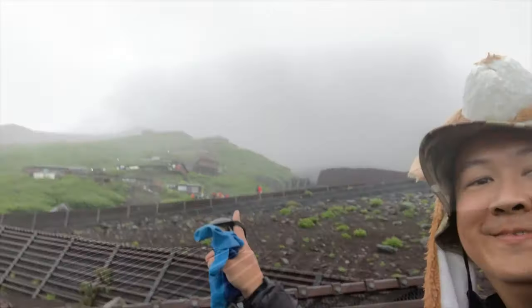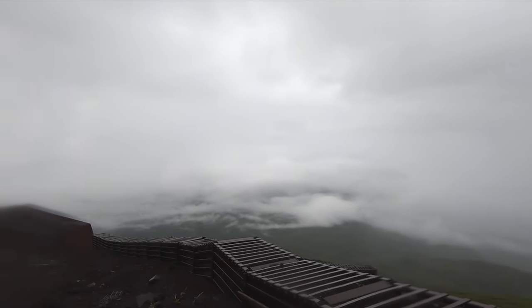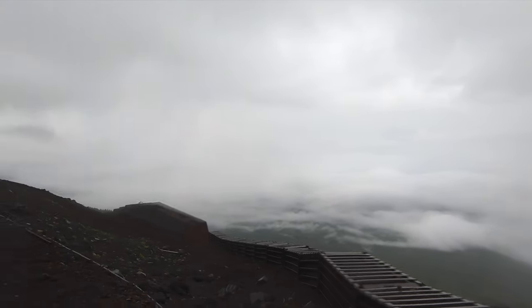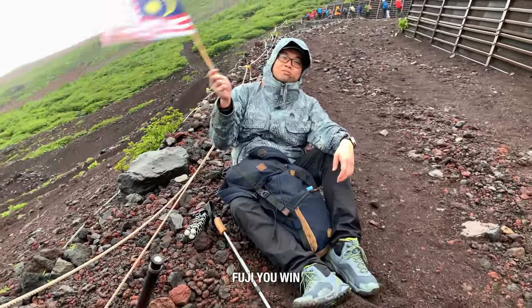Yeah! And? There's still more to climb. And soon enough, we were higher than the clouds. We are above the clouds. And this was when things started to go a bit wrong for Tam. I'm dying. Fuji, you win.